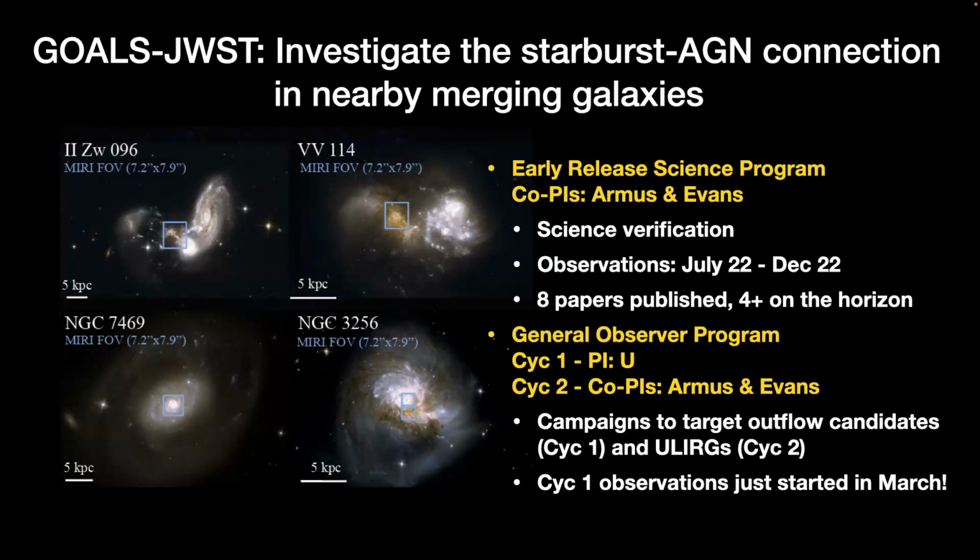So far we've got 8 papers published, and we have a lot more on the horizon. We also have Cycle 1 and Cycle 2 programs as well. These are a little bit more targeted campaigns to look at alpha candidates in Cycle 1 and all the ULERCs in Cycle 2. Our Cycle 1 observations just started a couple months ago, and the data has been really gorgeous. So we're very excited and very busy at the same time.